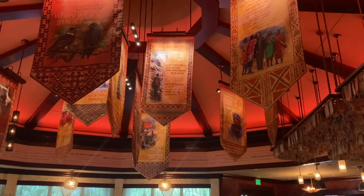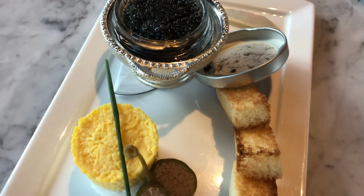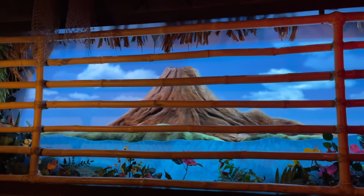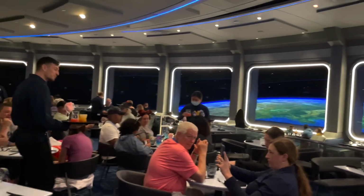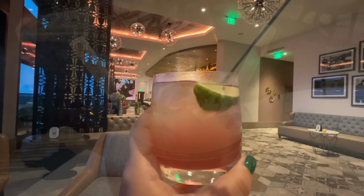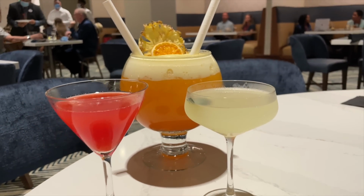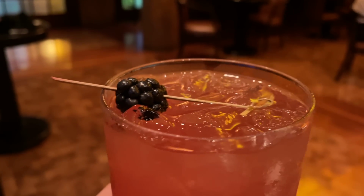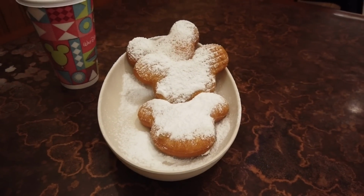Before you get too excited about that, though, just keep in mind that not all lounges and bars will be participating in the dining plan when it returns. For example, Trader Sam's Grog Grotto at Polynesian Village Resort, not included. Neither will be the Space 220 Lounge in Epcot. But many others will be, including Dahlia Lounge at Grand Destino Tower. It's so beautiful up there if you haven't been up there. Steakhouse 71 Lounge at Contemporary Resort, so yay, you can get that amazing burger. Territory Lounge at Wilderness Lodge and Scat Cats Club at Port Orleans French Quarter. Hello, beignets.